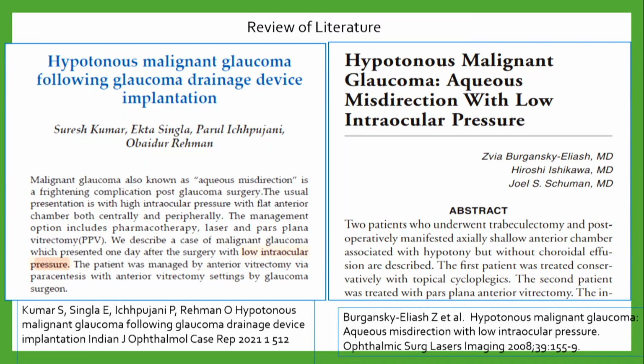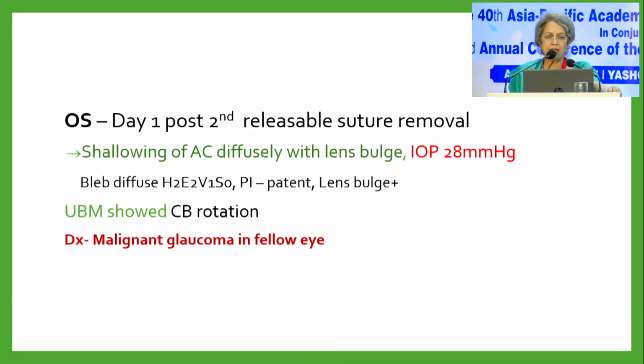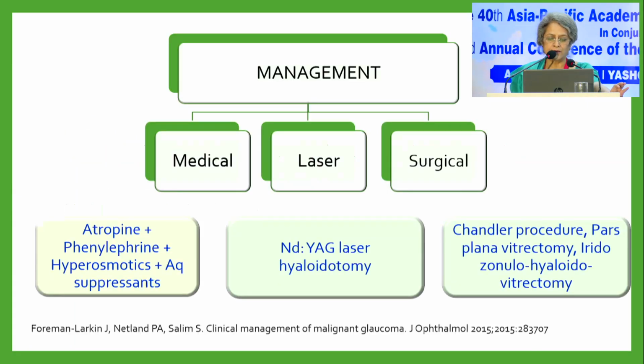So there was a diagnostic dilemma, and we found to our surprise that there were hypotensive malignant glaucoma cases described. That is what we diagnosed. Surprisingly, the other eye, which had the surgery done later, after releasable suture removal, also had a shallow AC. But here the IOP remained high, and the UBM did show ciliary rotation. So the diagnosis was hypotensive malignant glaucoma in one eye and hypertensive malignant glaucoma in the other eye.